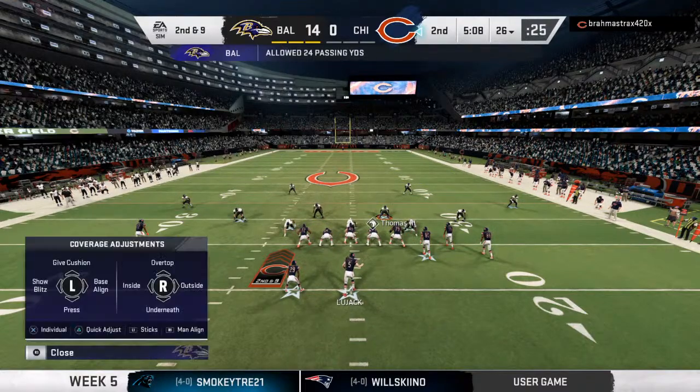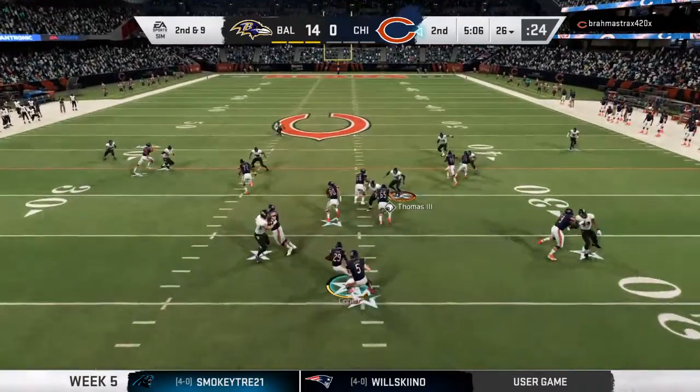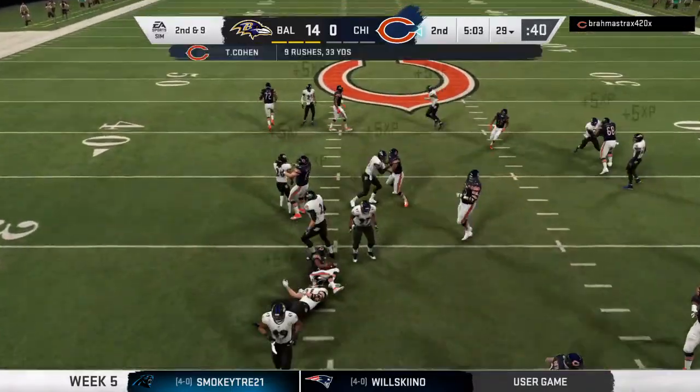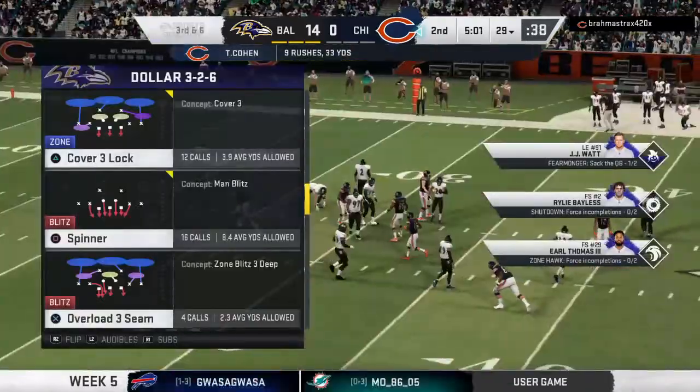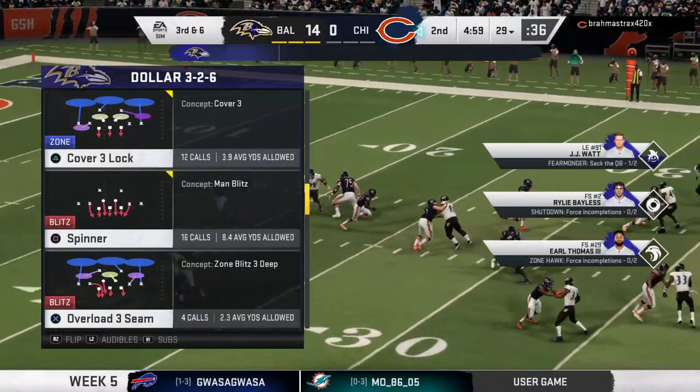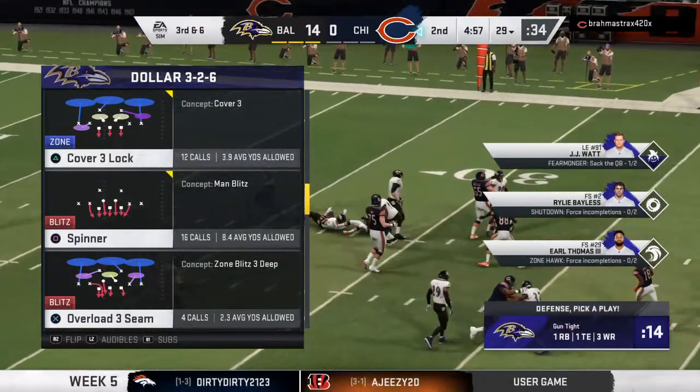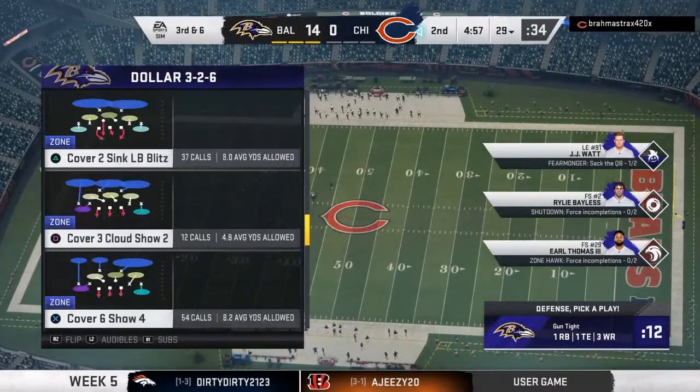Down 2 touchdowns early. Probably not very deep into their script. I think that they'll stay with it. I don't think they'll abandon it just yet and try and generate some offense on this drive. Anything, at least 3 points, get that 0 off the board. Only gets 3 yards there on the heels of the 1-yard pickup. Sets up 3rd and 6.